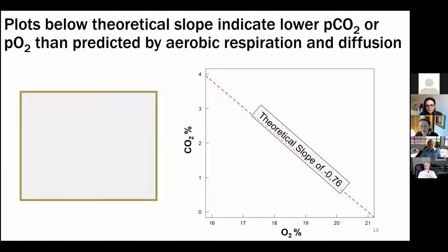And so I'll be presenting my data mostly like this, where we have CO2 on the y-axis, oxygen on the x-axis, and then we have this theoretical slope of negative 0.76, which represents the one-to-one relationship of CO2 production to oxygen consumption, corrected for the differences in diffusion of oxygen and CO2, because oxygen diffuses more quickly than CO2 in gas.